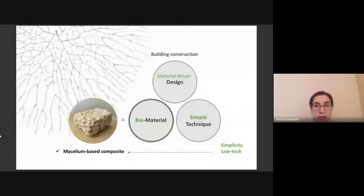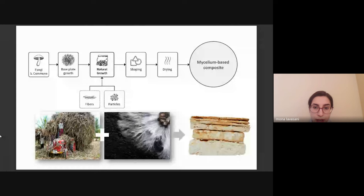If I want to talk about the whole process of using mycelium as a building material, we all know about the mycelium and the mushrooms. The mushrooms have spores. And through these spores, we could create a liquid culture that is used for creating spawns, which are actually some particles that could be used as the base of the mycelium-based composites. If we spread these spawns among some fiber layers, which is actually agriculture waste, we could end up with a mixture of natural composite.